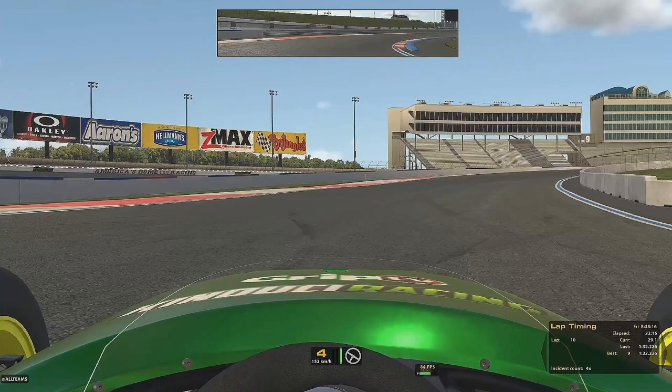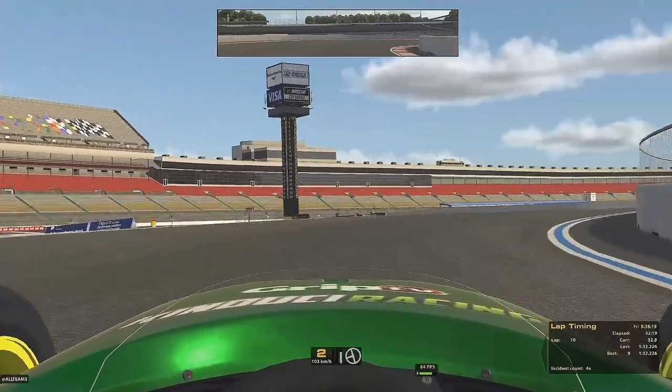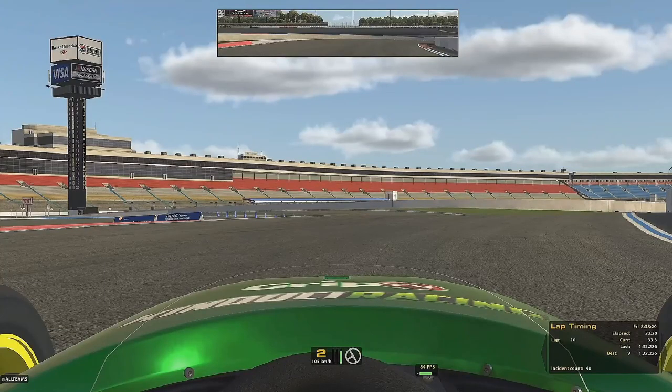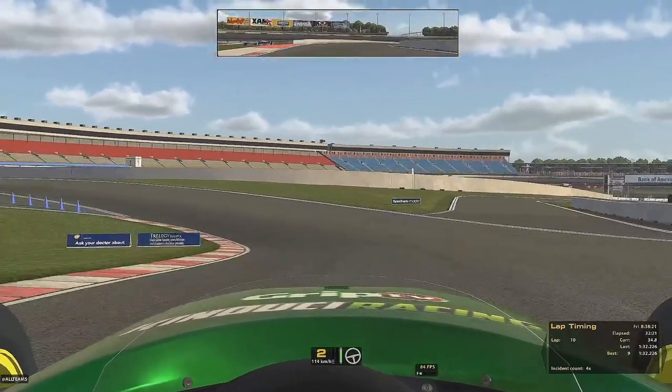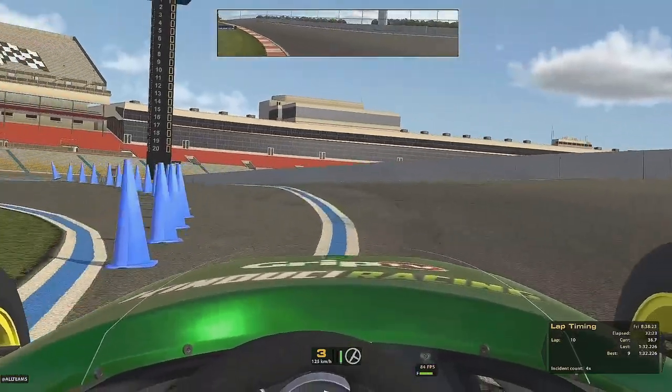Through here, we're going to be shifting down to third just as we're coming in line with the wall on the right hand side there. And then there's a second shift down to second gear just as we get up towards the curbs on the right hand side, just to really help with the car rotation. As you can see, when you drop down to second there, it just throws the car in. That gives that extra bit of kicking rotation. Up to third on the exit.